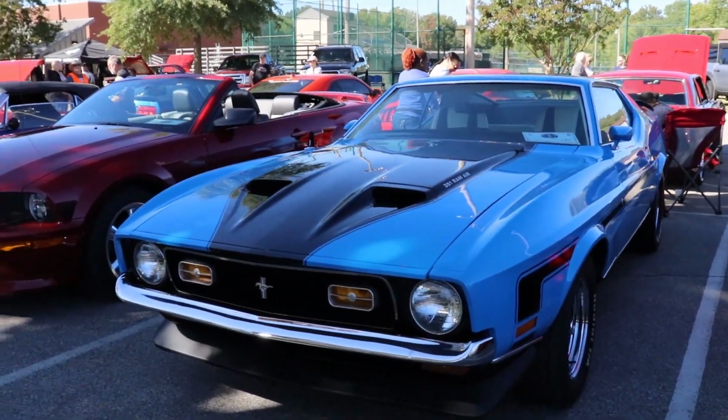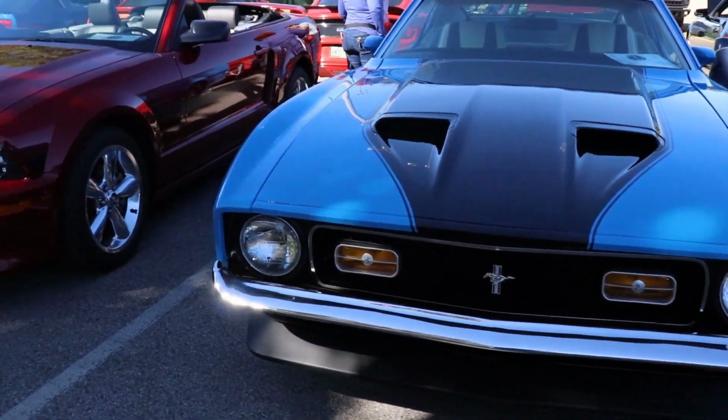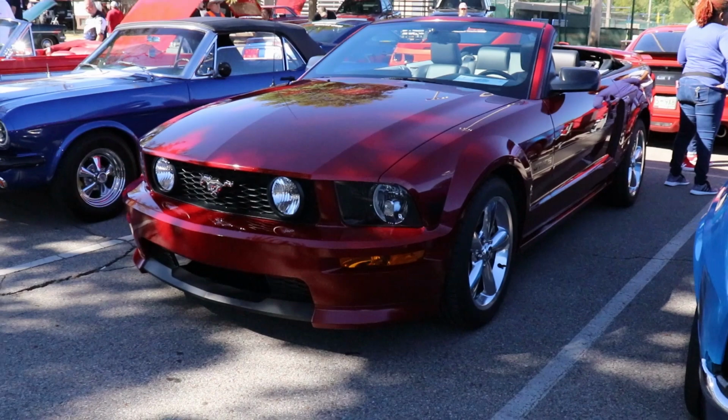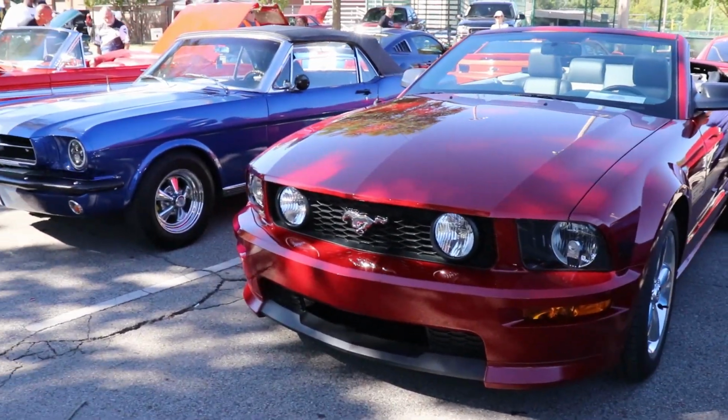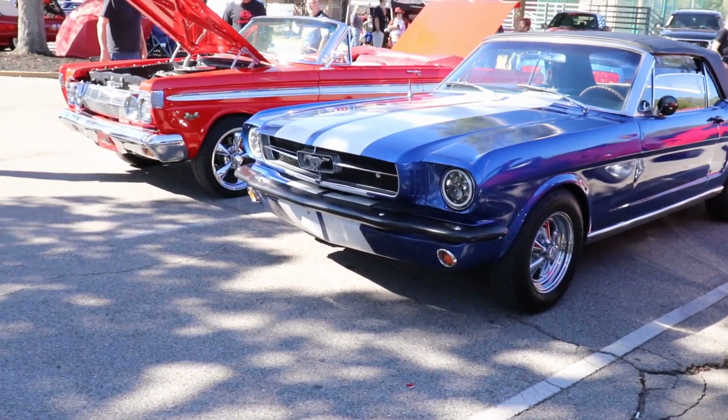Okay. Little Mustang, 71. Chrome bumper. What's that view you doing?